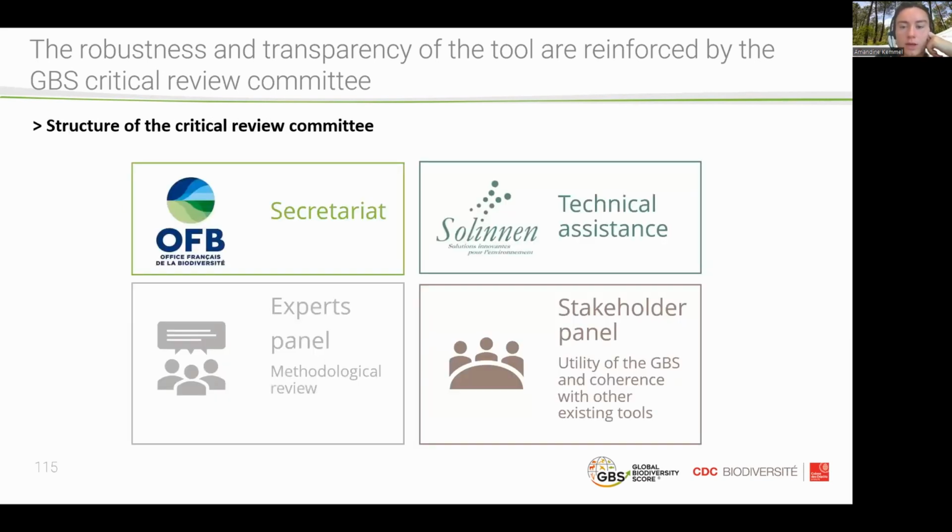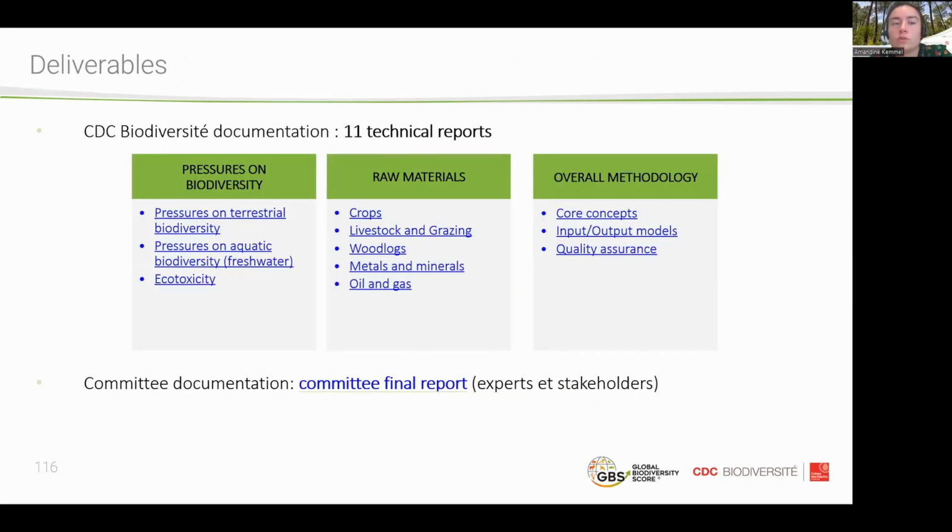To do this, we gathered several biodiversity actors. The secretariat was led by the French Biodiversity Office, which is really the French institution dealing with all the biodiversity topics. The technical assistance was led by Solinen, and we also had an expert panel in charge of the robustness of the tool, and a stakeholder panel in charge of the utility and consistency of the tool. Online you have all the technical reports, which develop the GBS methodology and explain everything. So if you are interested in understanding more of the concepts and the technical background, you can have a look at it on the internet.